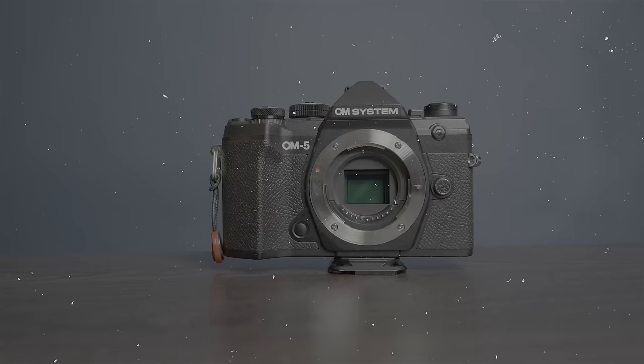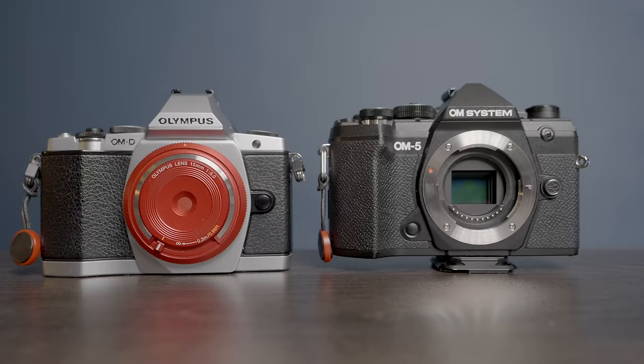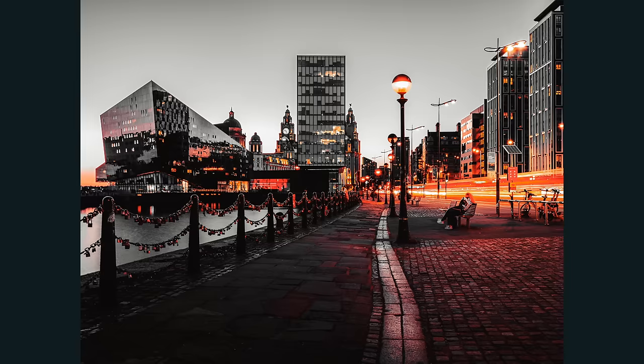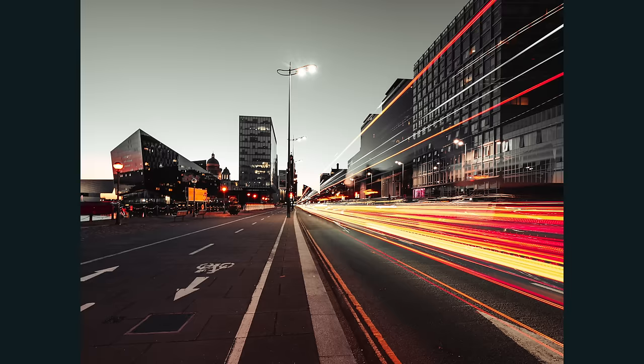The OM System OM5. Now, this has phase detect. It's absolutely gorgeous. Aesthetically, it looks very similar to the EM5, except we don't have the metal build quality. You do have some pretty good video features. You have stabilization. You have all the lovely computational features like live composite mode and starry sky.